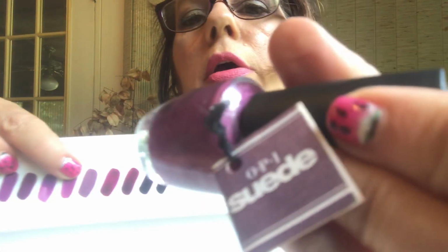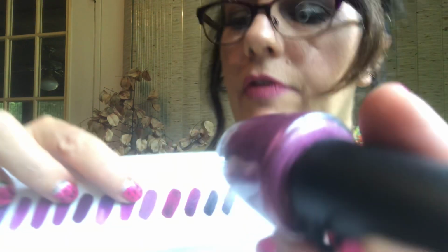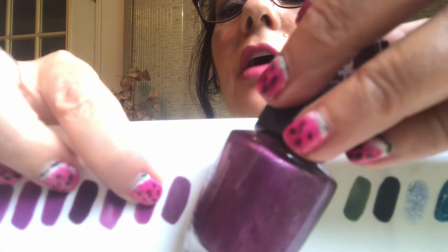Okay, so next we've got a deep, oh, this is one of the OPI suede colors. They didn't make these too long. It's actually textured, and this one is called We'll Always Have Paris Suede. It is a heavy, heavy glitter metallic, but that's the finish. It feels a little bit like sandpaper, but it has like the suede. It's like a textured nail polish, so it goes on and it dries kind of textured, a little flat, but that is We'll Always Have Paris Suede, and it was fun. It's kind of an amethyst suede. Very, very pretty. I like that.